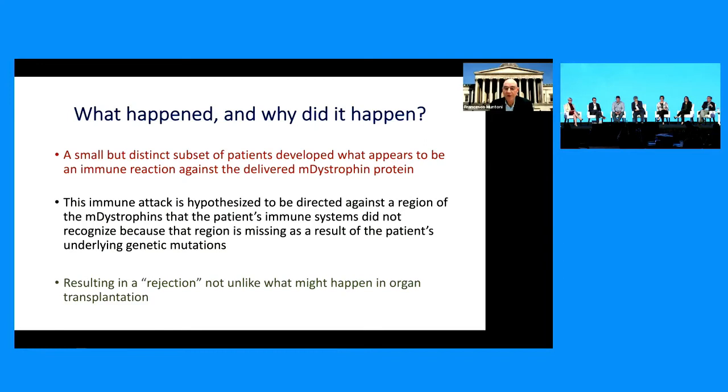And in a way, this is a concept that we recognize in other conditions, but it was a novel concept in the Duchenne field: the possibility that these people having this particular complication may have a kind of rejection, not very different from what happens after organ transplantation.